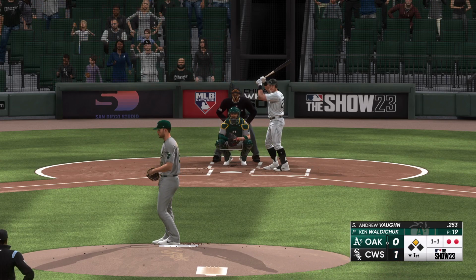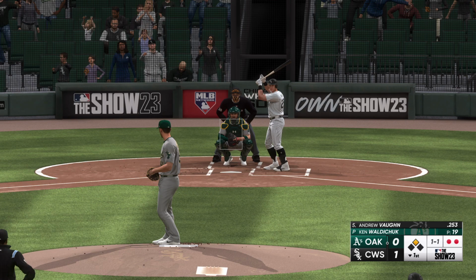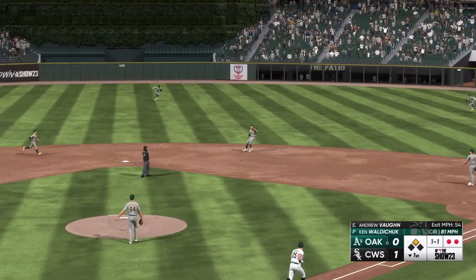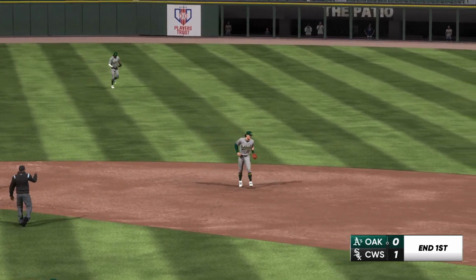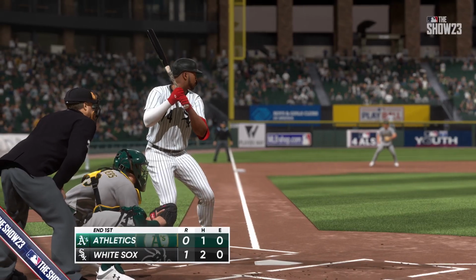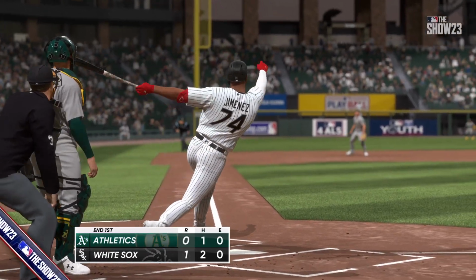Andrew Vaughn now. And a pitch. Swing and a ball popped up. And makes the play, and that's out number 3. Sox get one on the RBI double. It's now a 1-0 ball game.